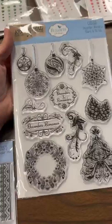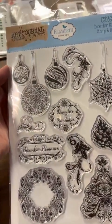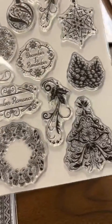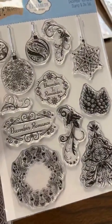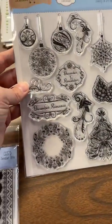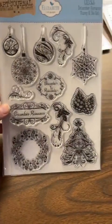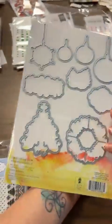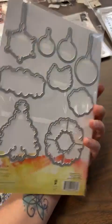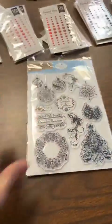All right, next up, we've got a few little things in from Elizabeth Crafts here. This one is called December Romance. It's a stamp and die set. So you've got, oh, Timmy is going to pick up anything I ordered this week. Okay, perfect. That sounds good. Well, you've got a heck of a box coming. Have fun with it. And then anything else I will send with Timmy. You've got it. So this one here is great little ornaments and then dies that match it. So there is December Romance stamp and die.